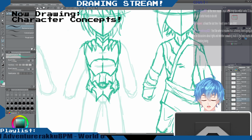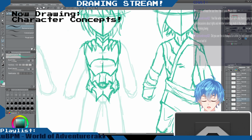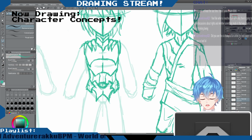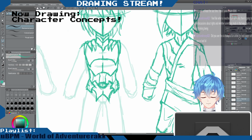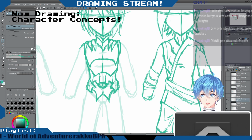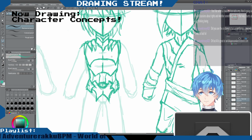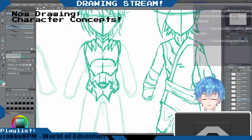A good example would be when digital art became a thing coming in like the 90s and 2000s. Traditional artists said the exact same thing. They said digital art and tablets is never going to replace, you know, markers and paints and everything on paper. And it hasn't. That medium still exists. It's just a different tool.